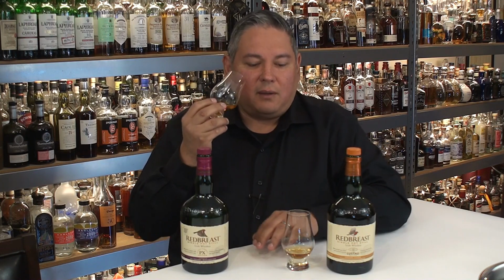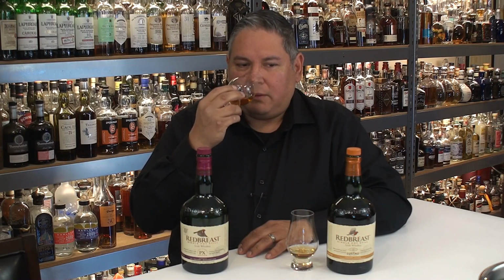Wow, okay. Much darker on the nose. It still is sweet, as you'd expect it to be, because PX, Pedro Ximenez casks and wine is very, very sweet. But this is definitely darker. This one, I would almost call black cherry, blackberry, and maybe a little blueberry as the fruit tone component. And then you start getting a lot of dates and figs.